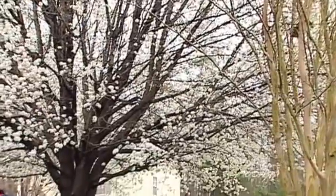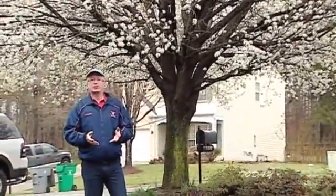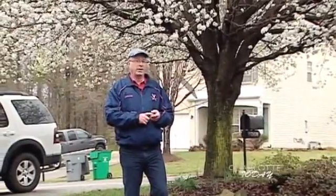Before we get started, though, there are two very important questions we have to ask. Number one, how big should your garden be? And number two, where are we going to put it? Now, the garden size is very important. You don't want one that's so big you can't manage it, but also you don't want one that is so tiny it really doesn't give you enough produce.